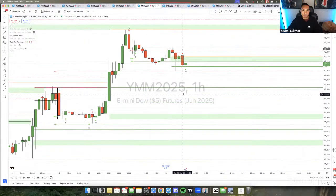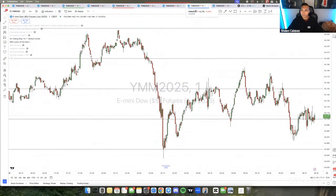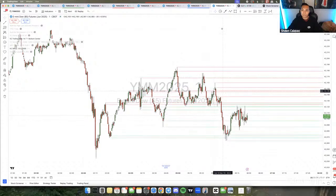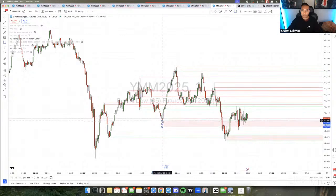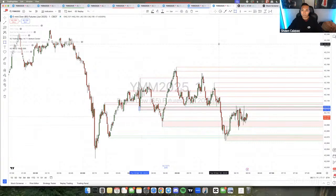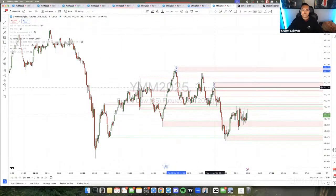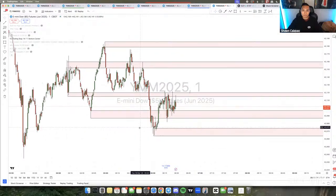Rejection right here off the 1-hour time frame as well, off the value low. Volume profile, rejection off the value low. Price is sitting right here down the middle on the clean chart. And looking at the SR chart over here. Let's see what happens. All right, so here are the SR charts.